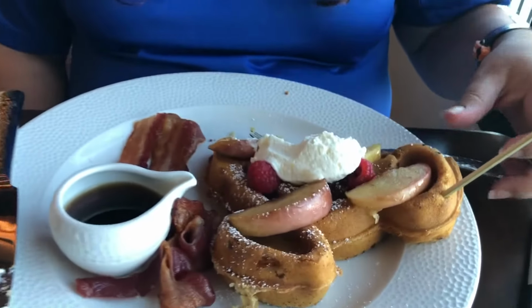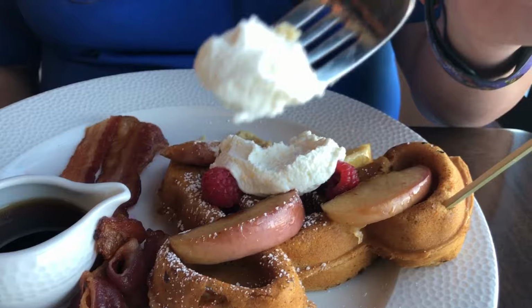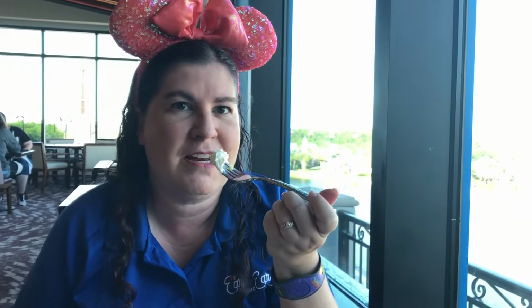The gluten-free waffle. Delicious. As always, it's one of my favorite things to get when we come to a Disney restaurant because waffles are a pain on any day and gluten-free waffle batter is always tricky. So it's nice to have somebody else do the work. And this right here, I can eat it by itself.